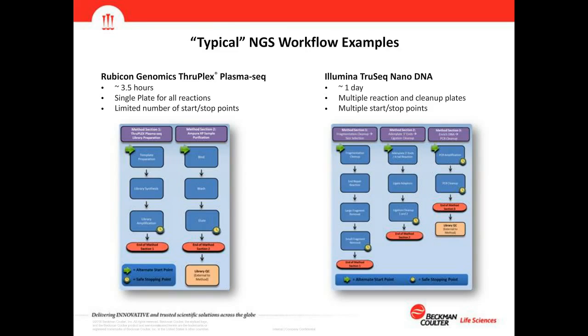The first column here, it's a little bit hard to see all the detail, but that's basically your library construction, and the second column is an optional cleanup following your library construction. The next example gets into more of, I guess, a typical workflow as far as complexity is concerned, and this example is for the Illumina TruSeq Nano DNA chemistry. It's approximately a one-day protocol. It involves multiple reactions and cleanup plates and has multiple start and stop points.